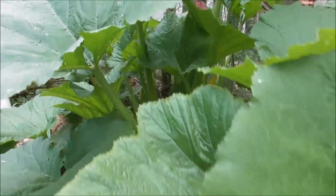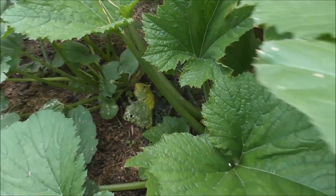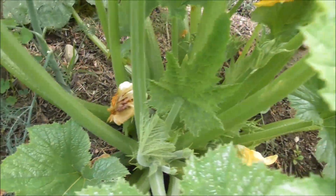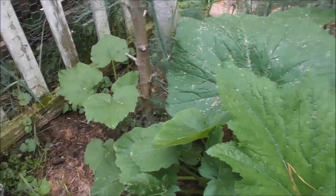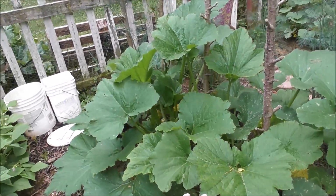What did you find? A few of them. Yeah, there's little baby zucchinis in there, aren't there? So in another couple days, we should have... Or a week. No, I don't think it'll even be a week. I think it's going to be sooner than that. And these guys are a little bit smaller, probably because this guy is so large.